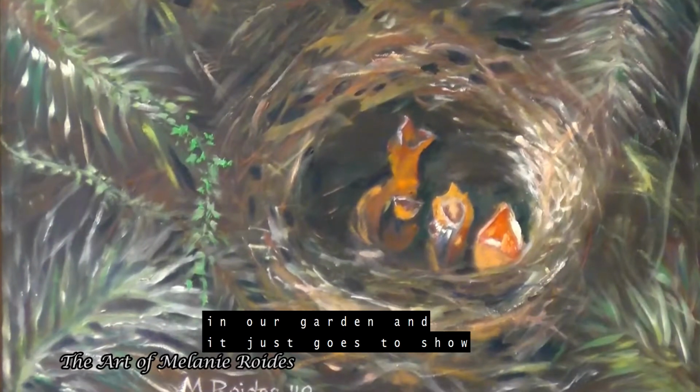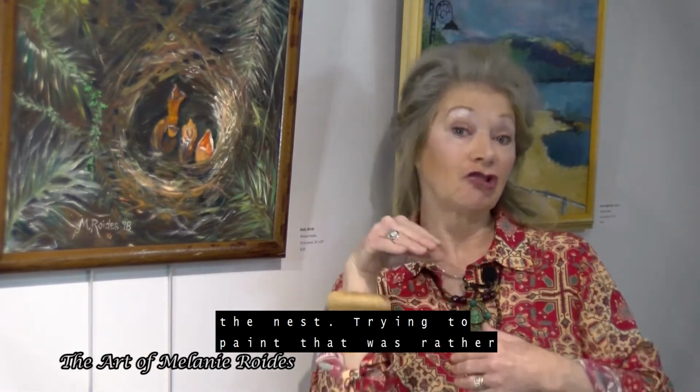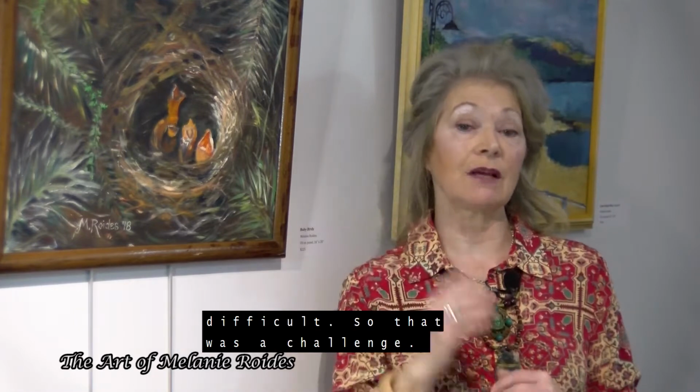These are baby birds that were hatching in our garden, and it just goes to show that there's beauty everywhere. We're surrounded by beauty, we don't always notice it, but it's there. So when these babies were really tiny, I decided I'd take a photograph of them. This posed a little bit of a problem in terms of perspective, because in order to get the photograph, I had to point downwards into the nest. Trying to paint that was rather difficult, so that was a challenge.